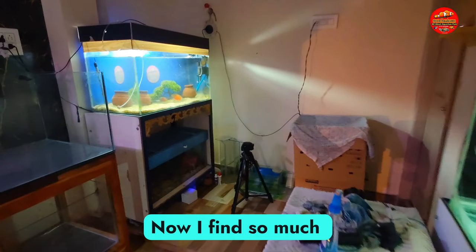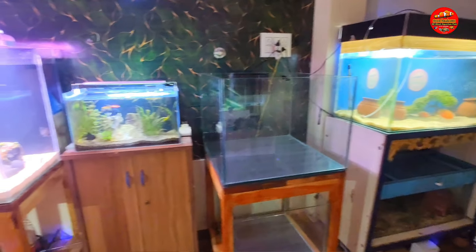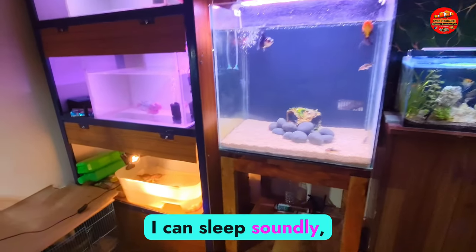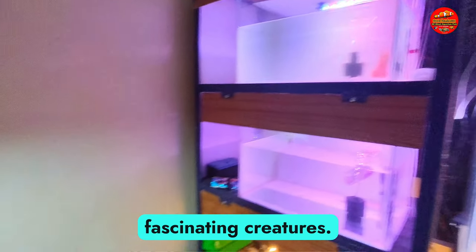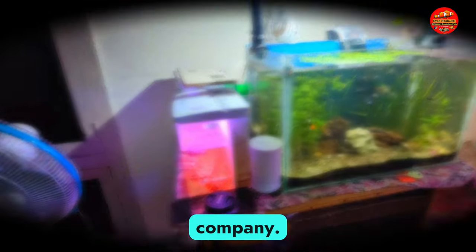Now I find so much joy in this fish room. It has become my sanctuary, where I can live comfortably and find solace. I can sleep soundly, knowing that I am surrounded by these fascinating creatures. I can spend endless hours here, simply enjoying their company.